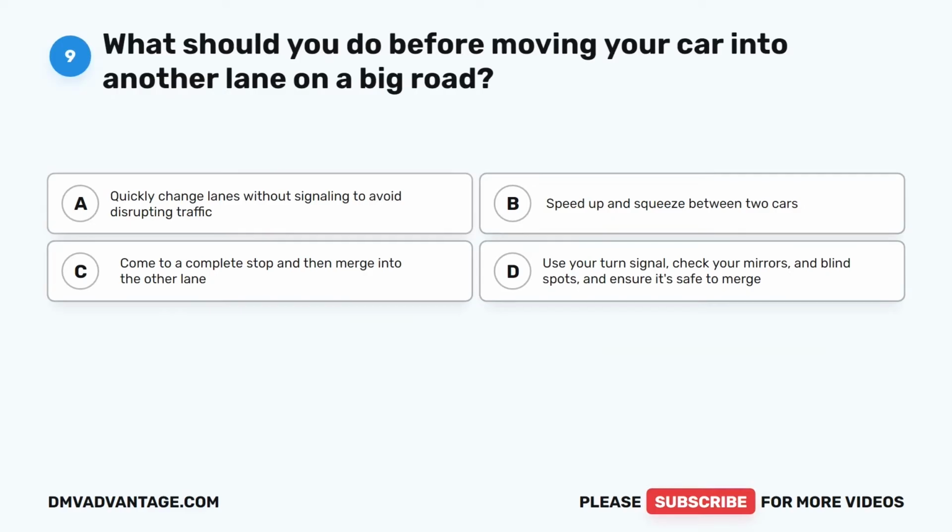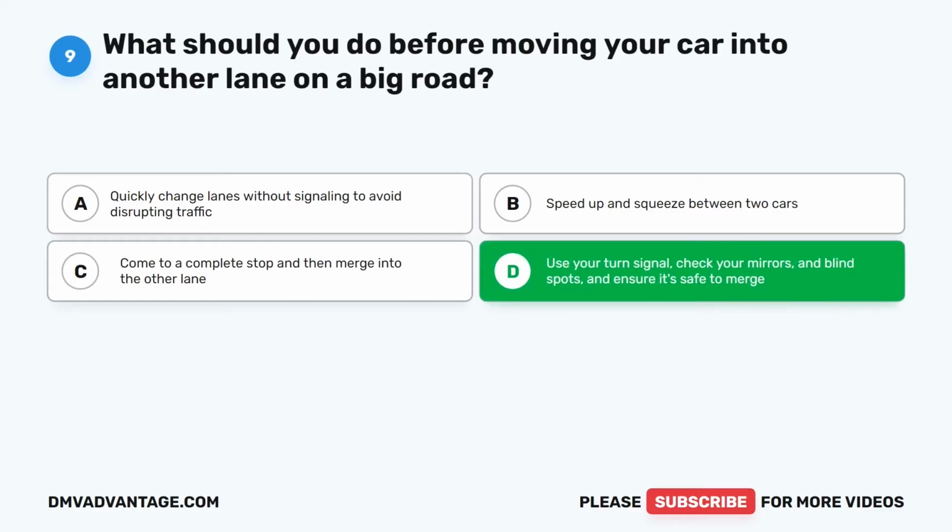Question 9. What should you do before moving your car into another lane on a big road? A. Quickly change lanes without signaling to avoid disrupting traffic. B. Speed up and squeeze between two cars. C. Come to a complete stop and then merge into the other lane. D. Use your turn signal, check your mirrors and blind spots, and ensure it's safe to merge. The correct answer is D. Use your turn signal, check your mirrors and blind spots, and ensure it's safe to merge.